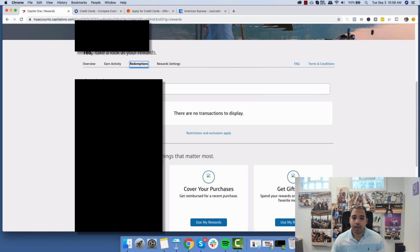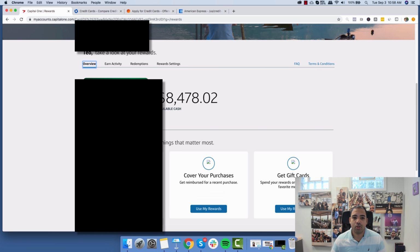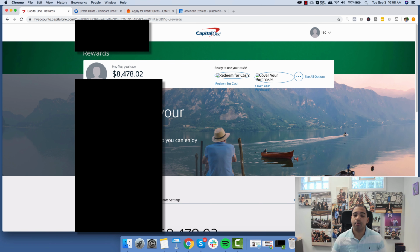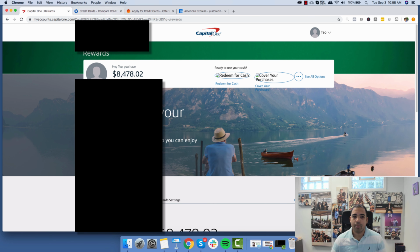Okay. We take a look at redemptions and most recent activity. So I didn't redeem anything for a while here. And then I can also set up auto redeem for cash. So that's the cool thing about Capital One, is that you can have everything redeemed for cash, or for your other purchases, or even one of those gift cards and things like that.